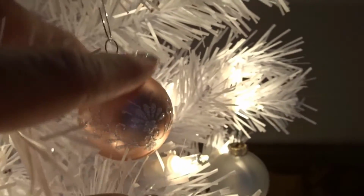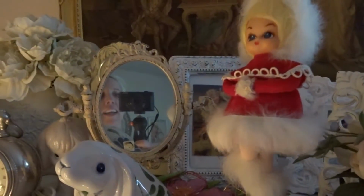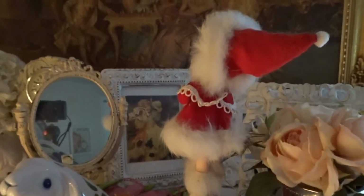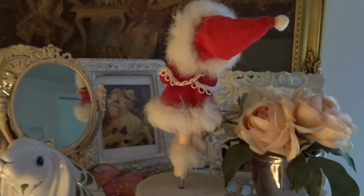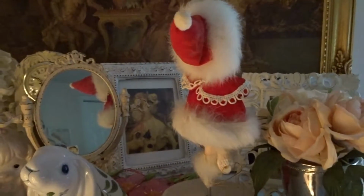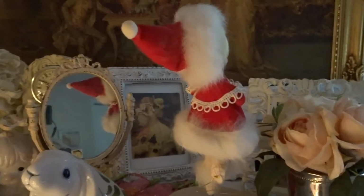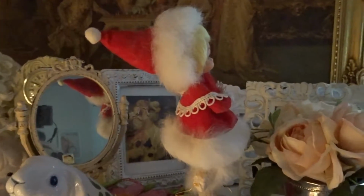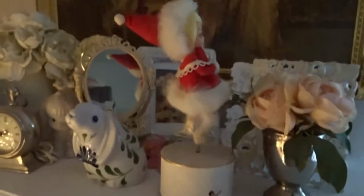Really cute. They're small. And then I got her at a thrift store, and she's got ice skates, little snow bunny, so cute. And I love vintage Christmas ornaments, and she, I believe, is from the 50s, and I'm totally obsessed with Christmas ornaments from the 50s. I think the detail that they put into these ornaments is amazing. And I just think they're so cute, and you cannot find anything like that right now, so it's just adorable. So I keep her on the dresser.